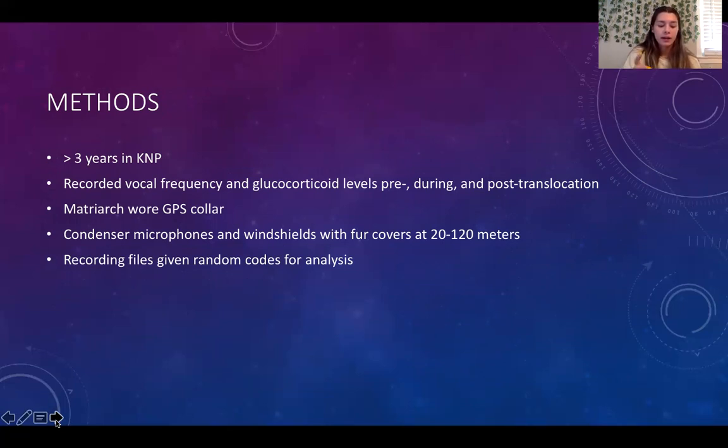They did this by following the group on foot at a distance of 20 to 120 meters away with condenser microphones and a windshield with fur covers to decrease unwanted sounds like wind. And they recorded the group as a whole and not as individuals because they felt that it would make the data more complicated to try to figure out which sounds were coming from which elephants. So instead, they just recorded the entire group.